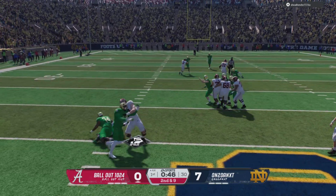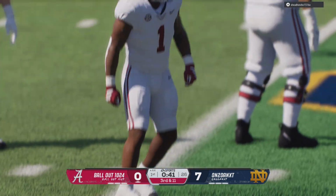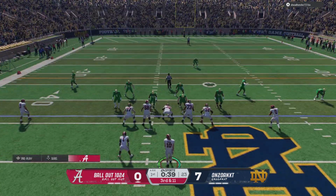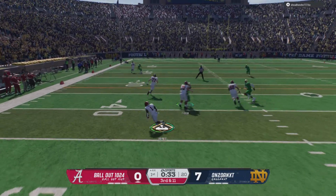Looking for space. It's Haynes. That is a big win for this defense as they were right there as soon as he got the ball. Offense trying to go RPO, but how about the defense? Up front, their front seven, they had dudes winning, just being way more physical and able to get to that running back.